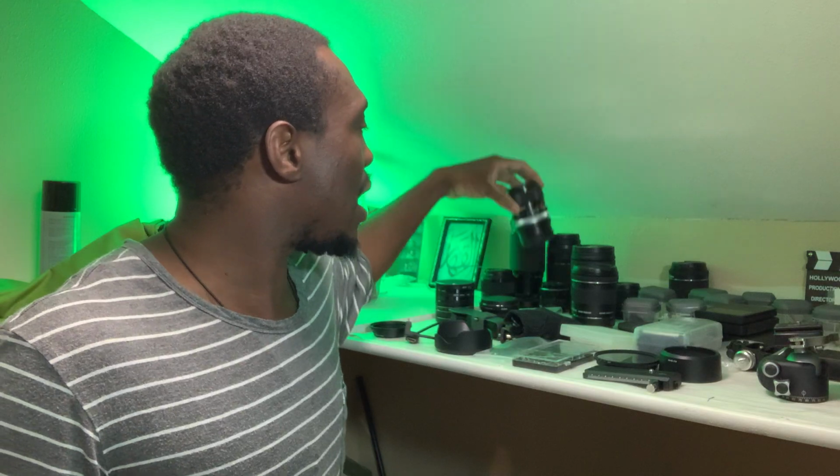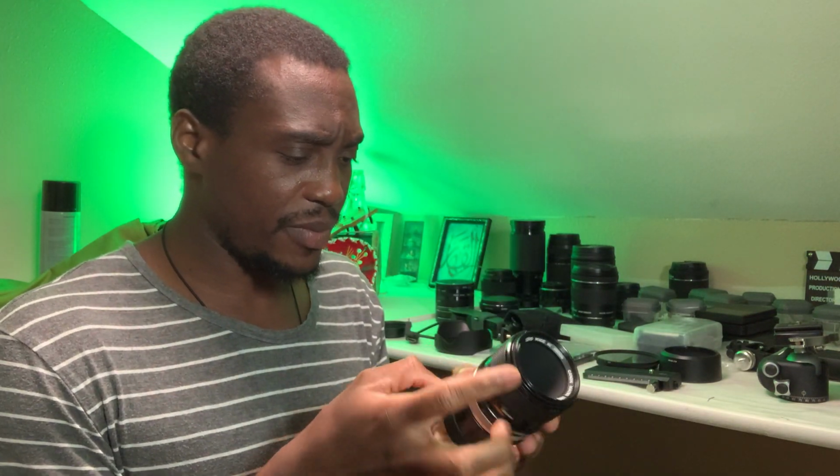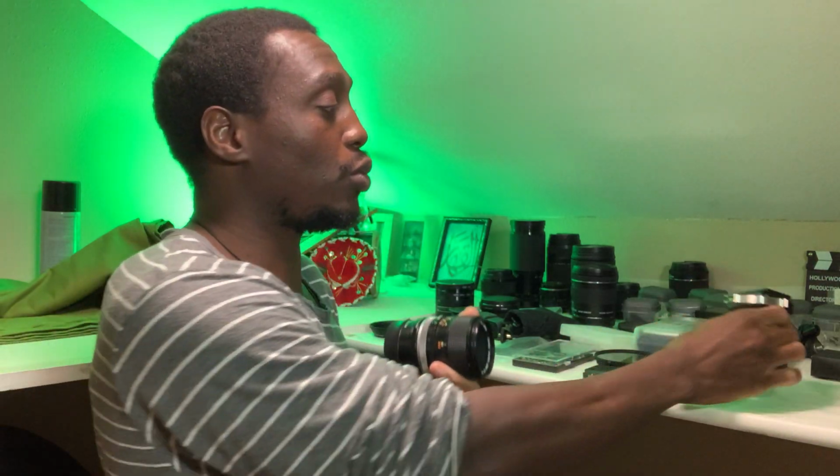So that's that. By the way, I love vintage lenses. So this is one that I picked up. This is a Canon macro, let me see, I forgot. I think it's an FD lens. It's 1.35. Actually, to be honest, I'm not even sure now, but because it's a macro lens, it's really good for getting super close up of something, like maybe you want to film something this close, so this would be a good option. Or you want to shoot close up to the eyes, this is a really good option.